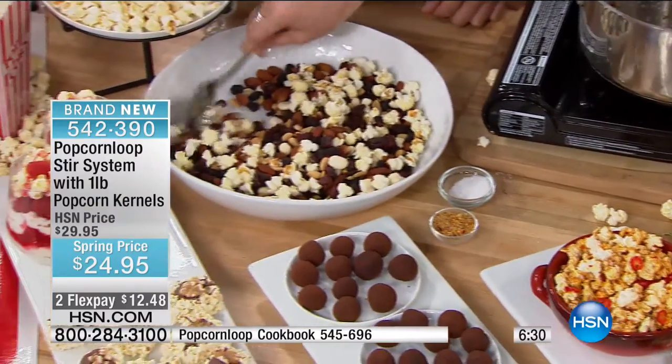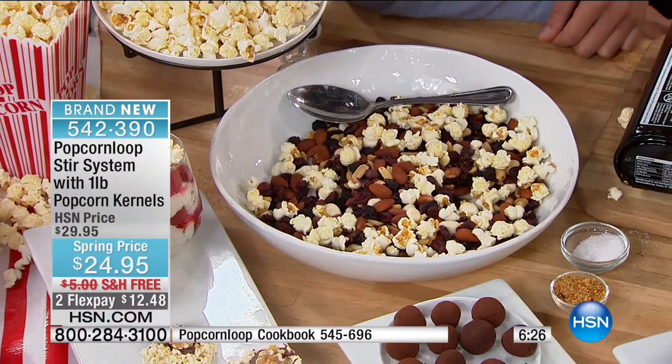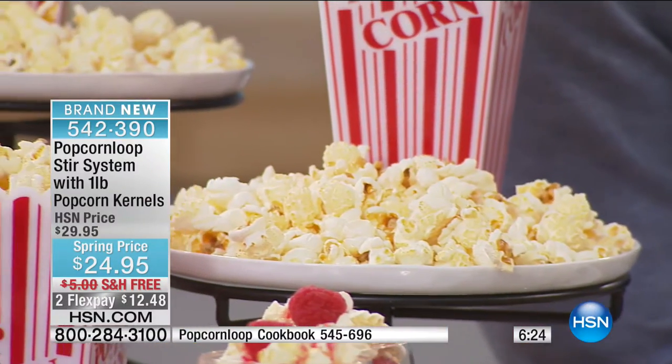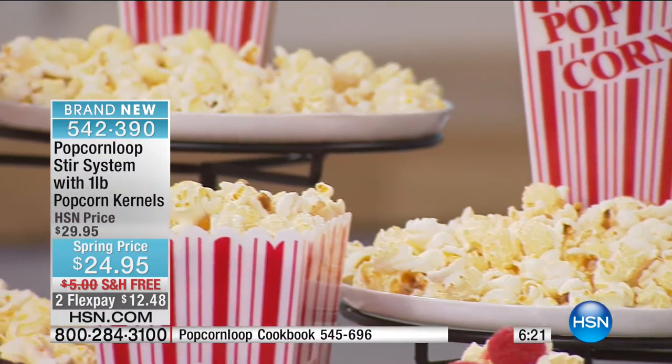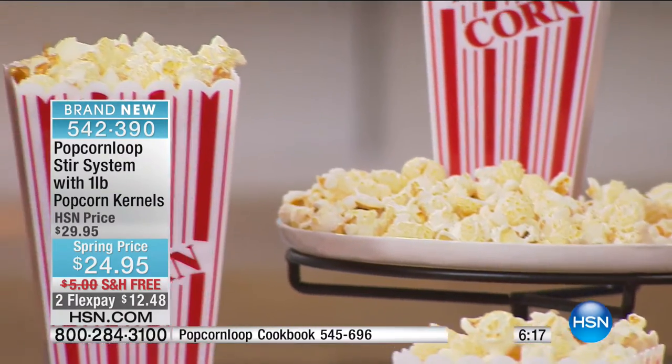Just now, I made this beautiful popcorn trail mix with our nuts. Popcorn is incredibly healthy, and I think we sort of forget it's a whole grain. It's a vegetable. Popcorn contains more antioxidants than many fruits and vegetables.